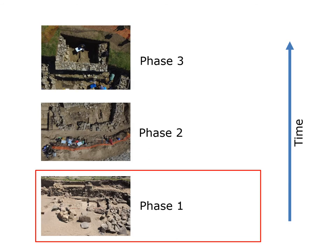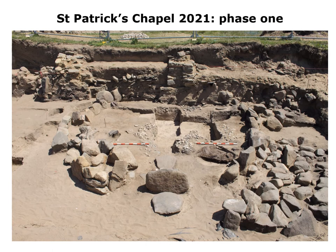So the site can be broken into three phases: phase one, two, three, phase three actually being the chapel, phase two being a graveyard, and phase one being this sub-oval enclosure, which we'll talk about now. So whilst I have been referring to this as St Patrick's Chapel for all this time, I'd like to start by saying that at this stage in the site's history, it most certainly was not a chapel, nor was it a graveyard.